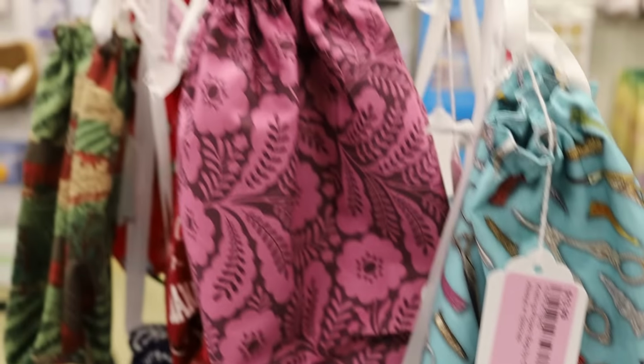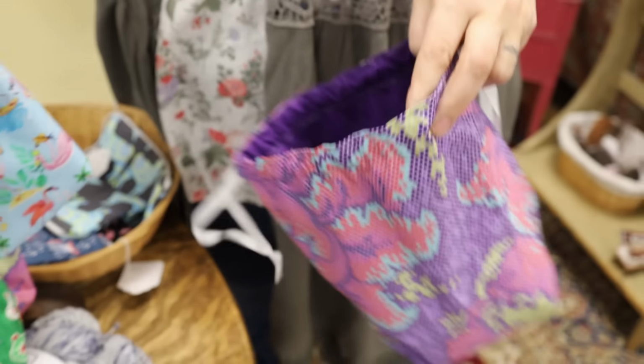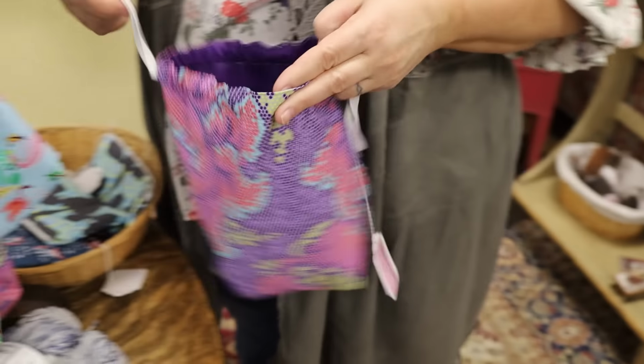Oh, and we have in-house project bags. So these are really nice. One of our staff members makes these. She does a super job. It's fully lined. It's the perfect size for, let me just show you right here. You drop your cake in there. How many cakes can you fit in there? You probably get a couple.